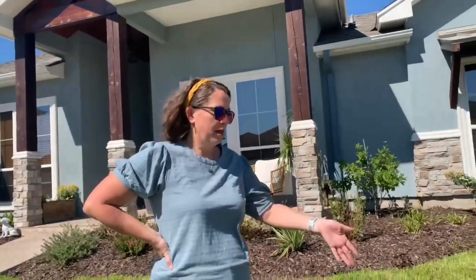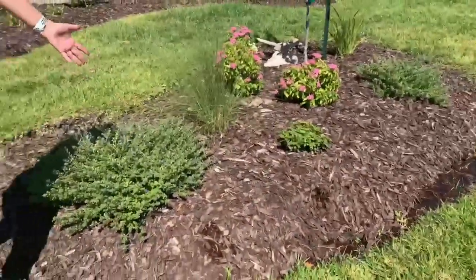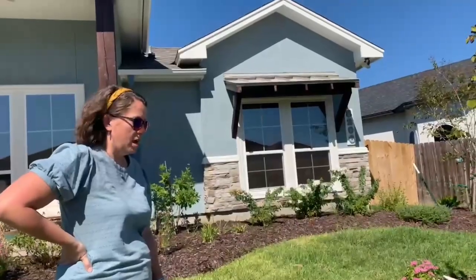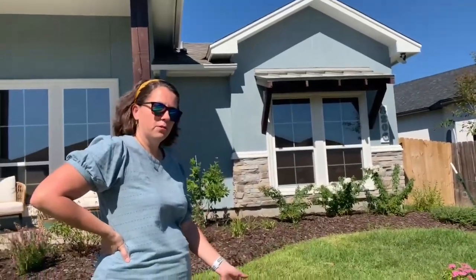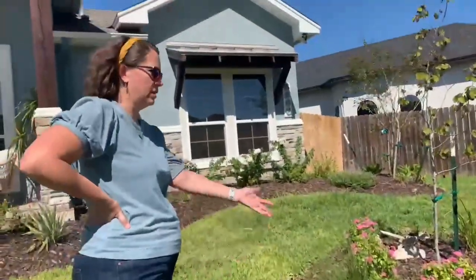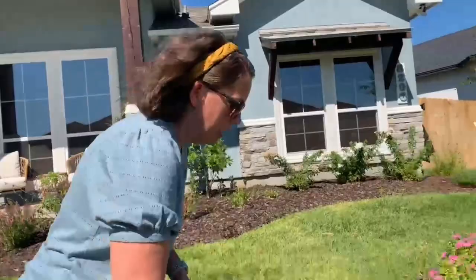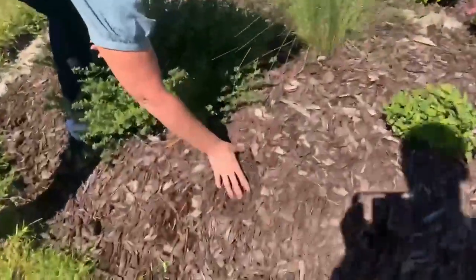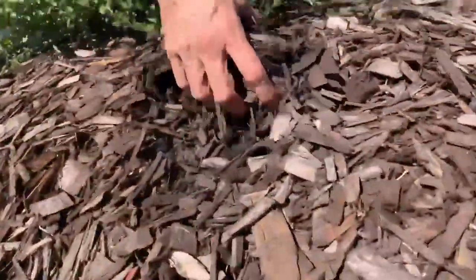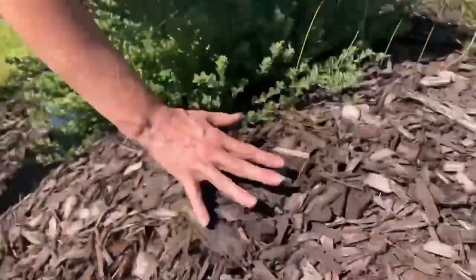Okay, one other thing I want to talk to you about is mulch. If you notice on here, I have some brown mulch down. I think this one came from Home Depot. I really like the ones from Lowe's, but it was more expensive, and this was on sale, so that's what I did. I have a pretty thick bed of mulch. You see, I'm digging my hand in there, and I haven't even hit the bottom. So that's to cut down on weeds.